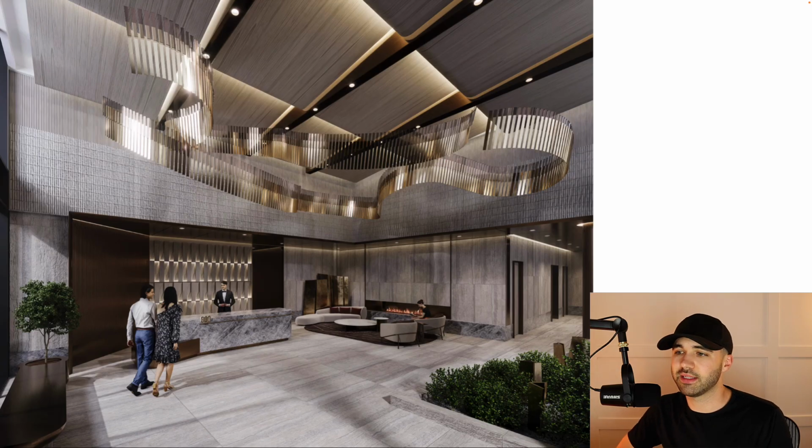This is the lobby. The design is 2x4. That might not mean anything to you, but 2x4 is a very expensive, a very good designer. They've done some of my favorite buildings in Toronto. They're responsible for Tridel's Bianca, and they're even doing Tridel's Aqualuna. So they're a very good firm. And as you can see, the lobbies are going to be beautiful and also 24-hour concierge.